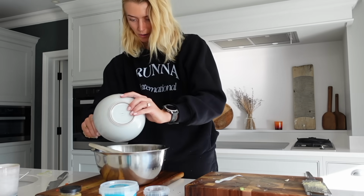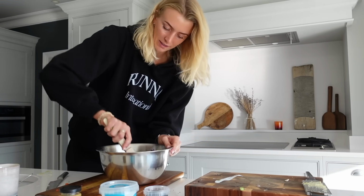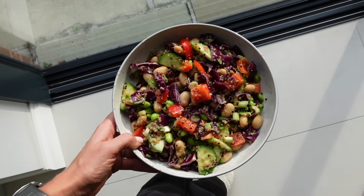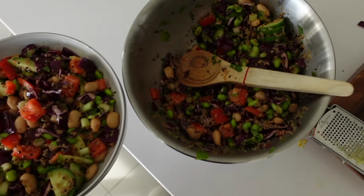Get all that miso, mix it up. Holy moly, this looks incredible. And that recipe made so much, I've got leftovers for days. I'm just basking in the sun like a lizard. Wow, that's nice. And let's taste test this.